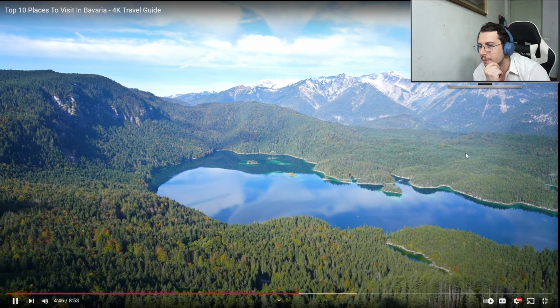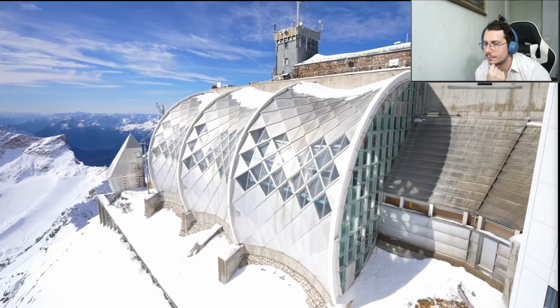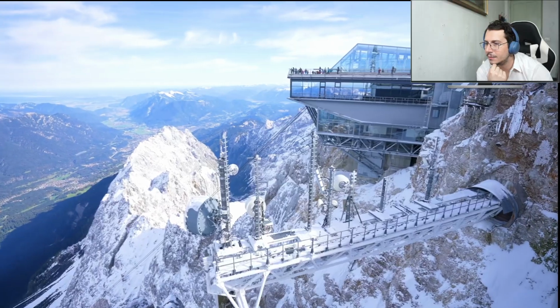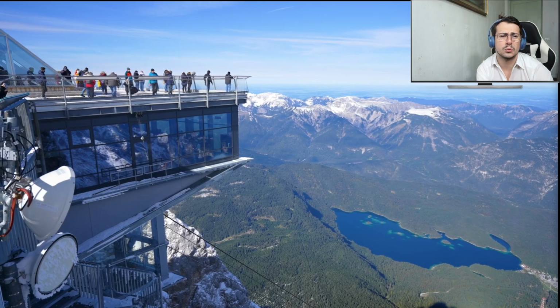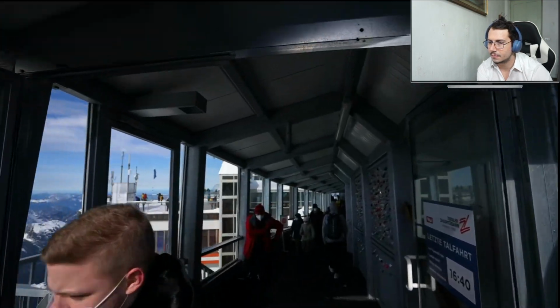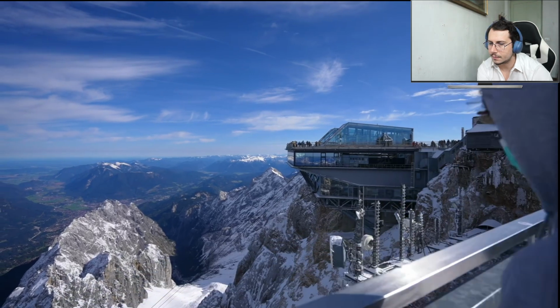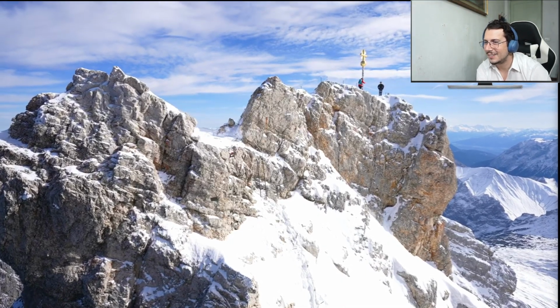The car is quite the experience, and once you reach the top, you can explore the mountain station. I mean, it really blew me away up there. It totally reminded me of an evil villain's lair. There's a great restaurant and platforms to observe the scenery below. One thing that I thought was interesting is you can walk through this tunnel, and it'll take you to the Austrian side of Zugspitze. Now, from the platform on the German side, you can see the summit cross.